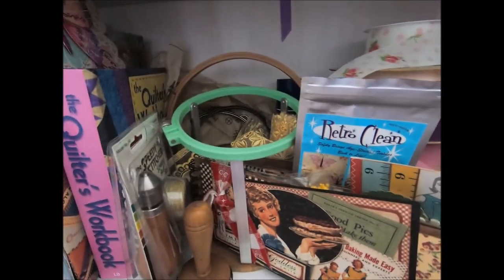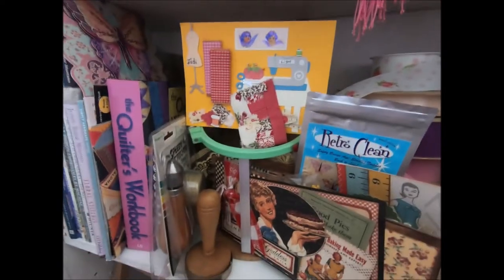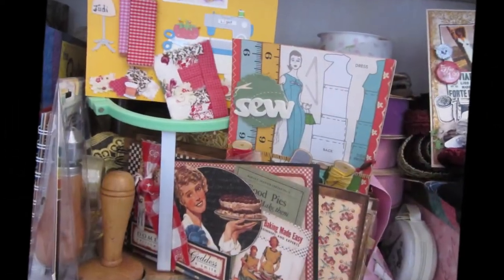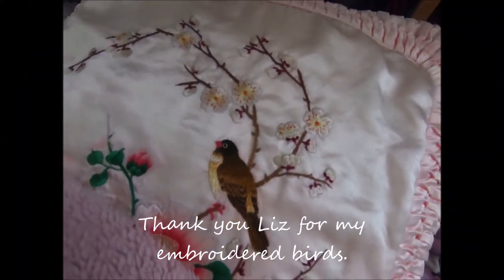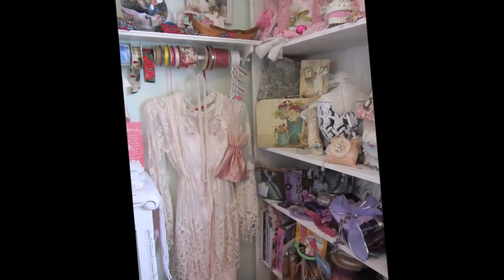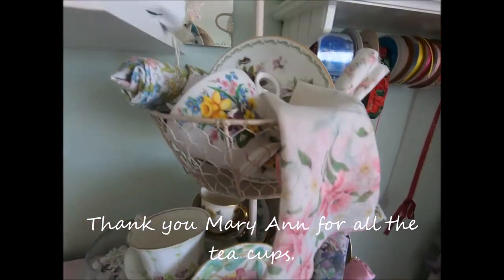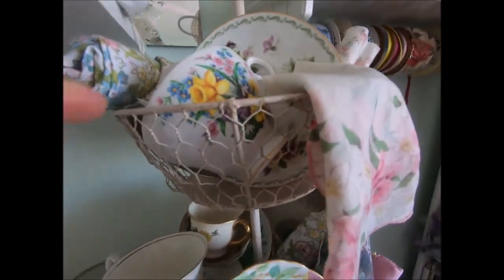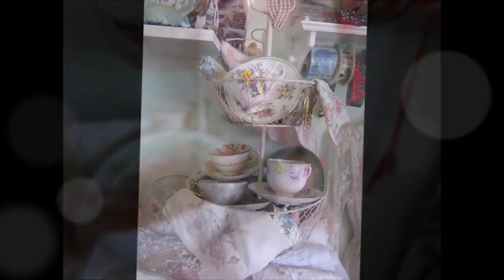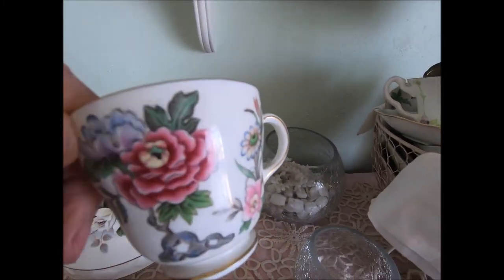But it's a lot of stuff packed in a very small space. That looks nice there. All my hoops, my embroidery hoops. So I think it turned out super cute. Got all of my teacups given to me by Marianne. A lot of them were from my husband's grandmother, so they're very special. Love this one. And I kind of started collecting these little demi cups. I thought that they would really look good over here.